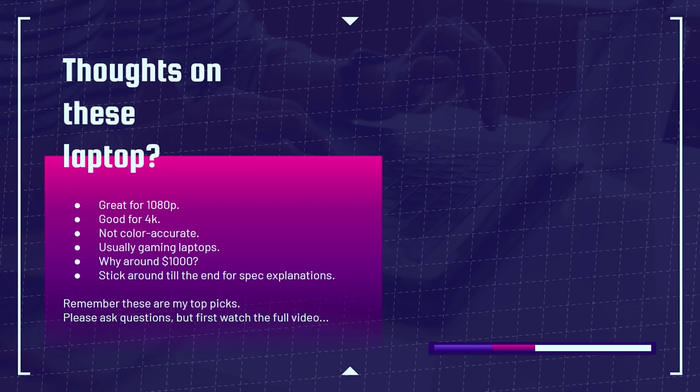So my initial thoughts on these laptops, jumping right into the content, is these are going to be great for 1080p video editing. They're going to be good for 4K. They're not going to be absolutely stellar in 4K. You might get a little lagginess in the timeline at full quality. Might have to bump it down to quarter or even half quality to get that really smooth playback. But we're going to talk through more of this as we're working through the video laptop by laptop. They're not going to be the most color accurate laptops. And they're usually going to be gaming laptops.